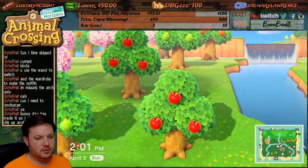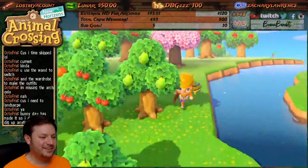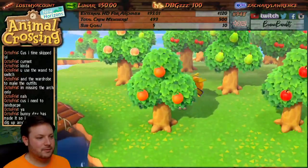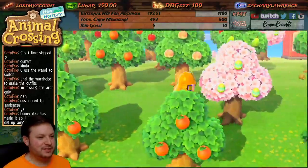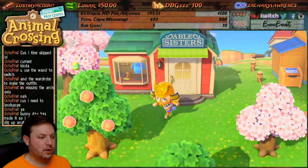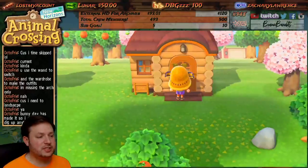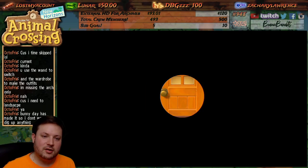Bunny Day has made it so I don't want to dig anything. Oh, really? Okay. Everybody's not liking this Bunny Day thing. I don't mind it. At least shake the trees and stuff. Oh wait, where am I going? Oh, houses are down here. Oh no, I'm OCD, so I have to do little stuff daily on this.